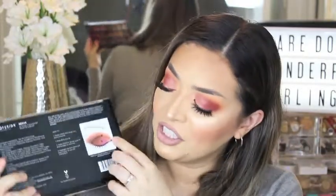I love the packaging. It's so cute. And then in the back it tells you how to apply the eyeshadows. And this is definitely another great palette to travel with. It is a little bit bigger, but you can definitely put it in your luggage that you check in. It's alright. Put it in between some clothing so it doesn't break. But yeah, this is definitely a nice palette. I really do recommend this Profusion line.